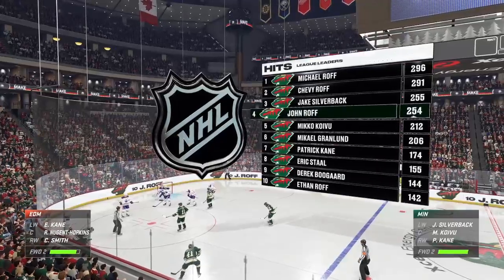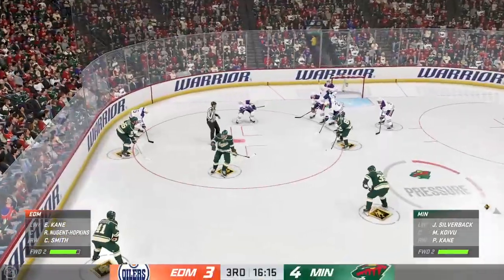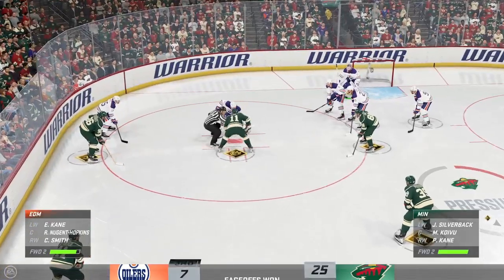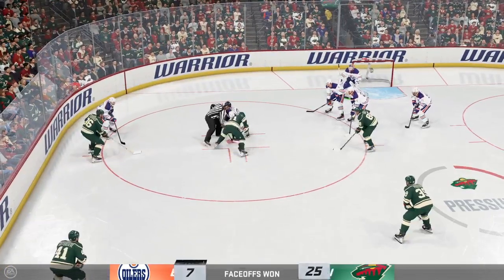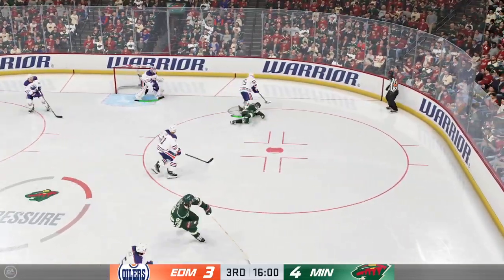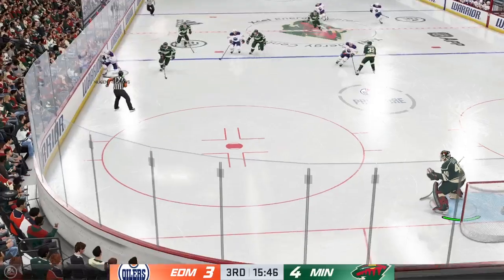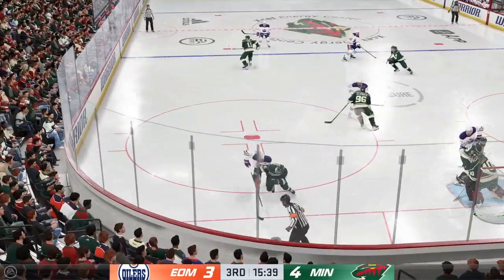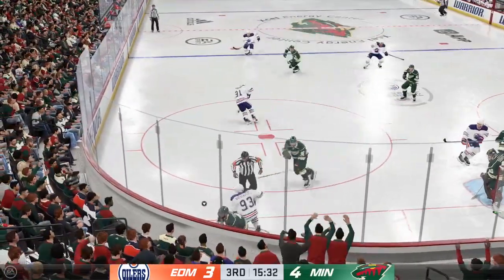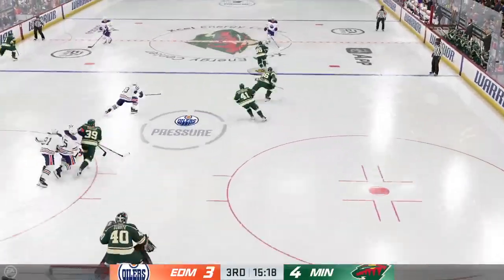Minnesota's got the lead early in the third period. They have been the far busier team offensively tonight. Can they take advantage after winning that draw? And that's blocked away. Edmonton's got the puck inside the defensive zone. Nugent-Hopkins looks around. And he's ridden off the puck. A chance in front. Can't connect the play.